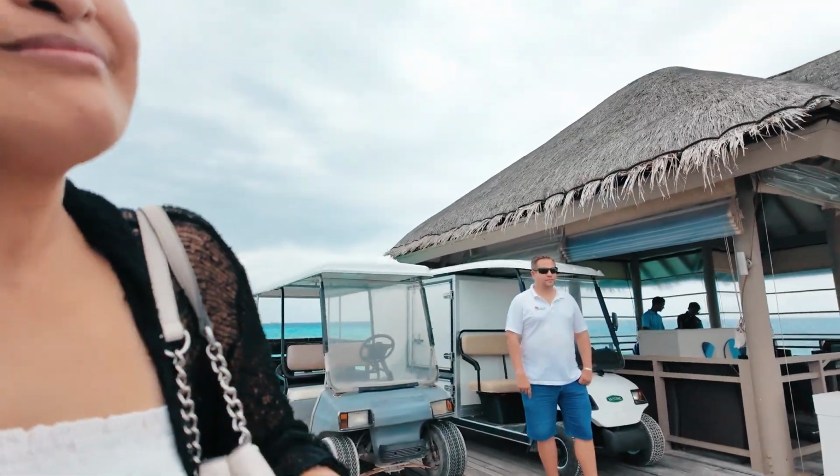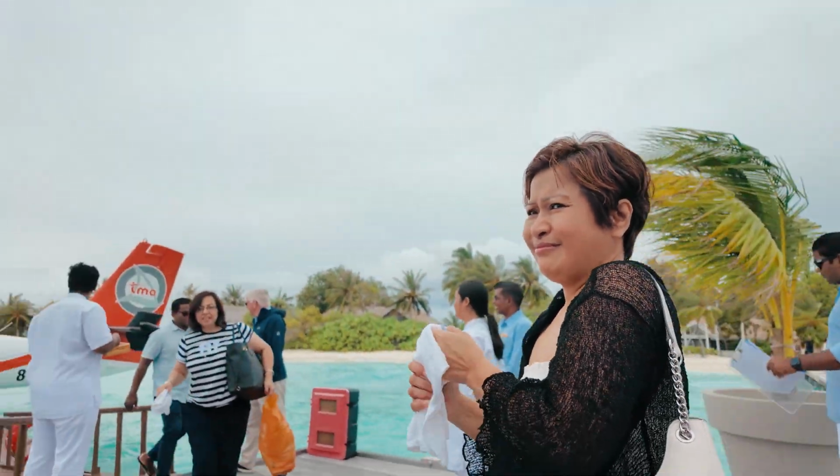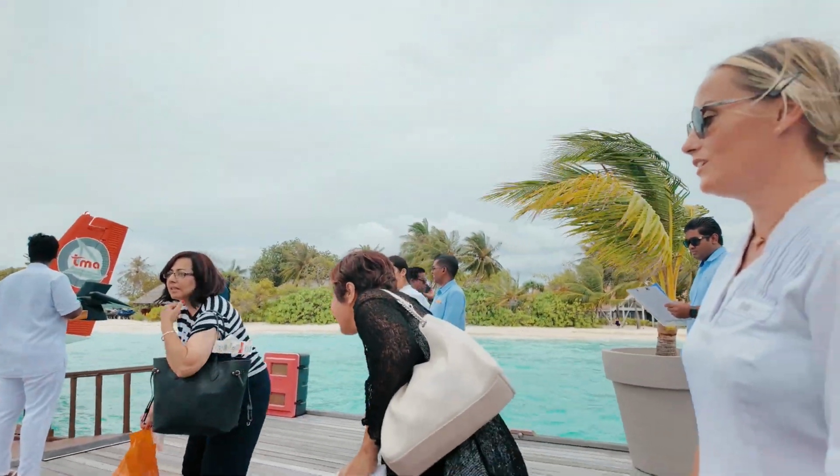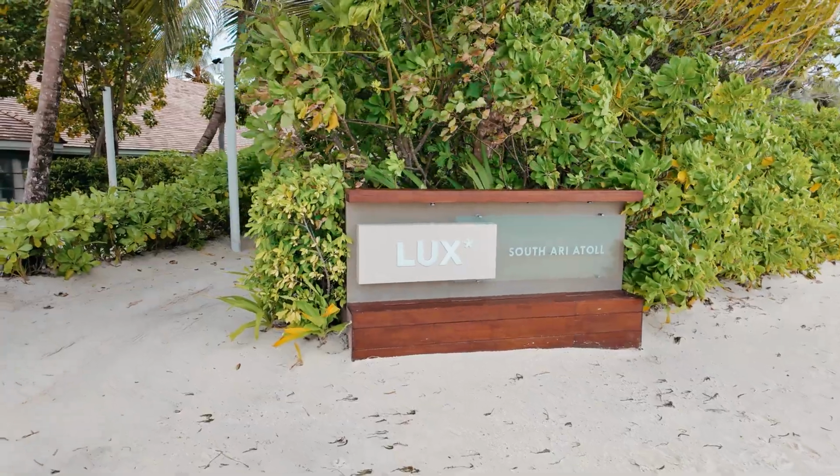So we got to the dock, and Giada, the concierge, was there to greet us. She was super nice and welcoming. After a quick chit-chat, she walks us over to the open-air lobby right on the beach.